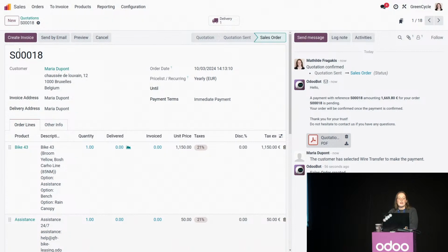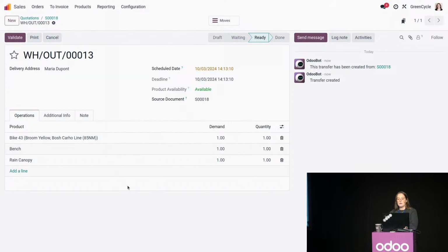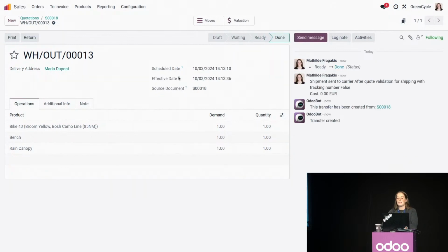Practically, first, I have a button, create an invoice, that will be created. Well, I prefer to invoice whenever the products have been delivered. Thanks to the integration within the different applications that are integrated into Odoo, I can click on delivery, open it, see the different products, and as we're so effective at Green Cycle, everything is already prepared for Maria, we can validate that everything has been delivered.